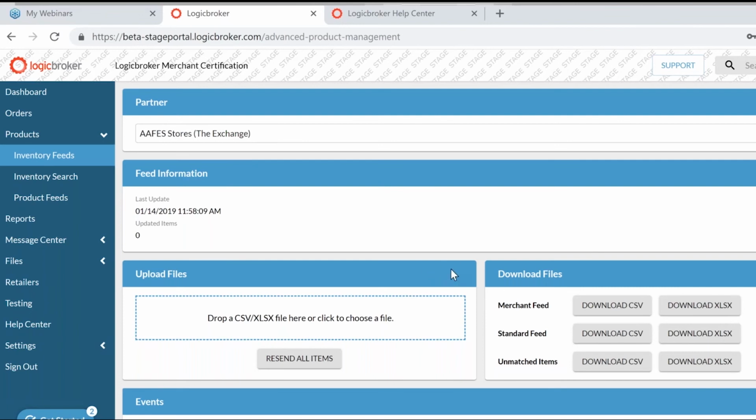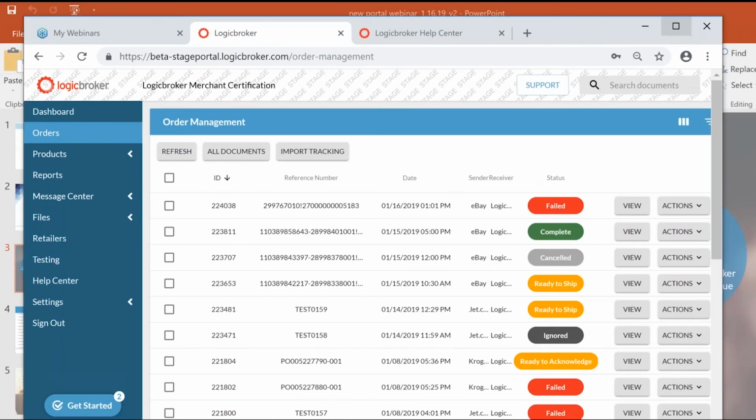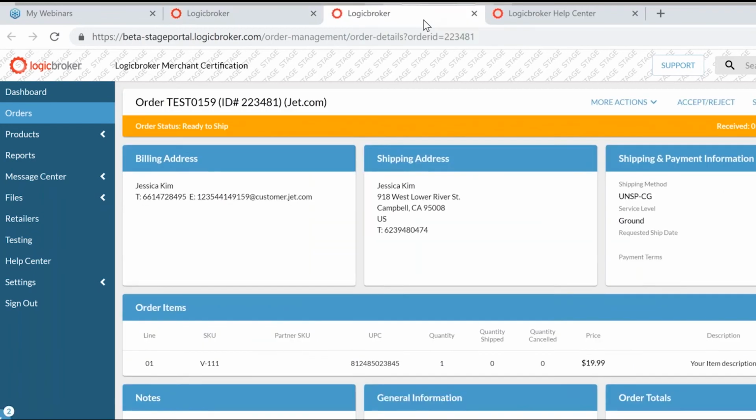I'm going to show some of our real-time refresh list updates. So you head over to the order management screen. All these statuses here will automatically update as your documents progress through their workflows. So there's going to be no need to refresh to see your status changes here. Let me click into an order. Here's a ready to ship. Just to give you a quick little example.